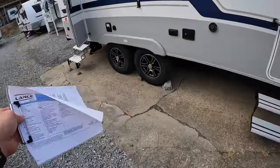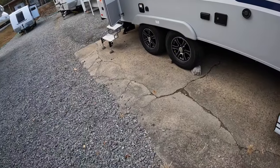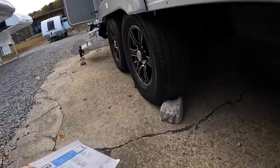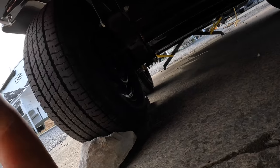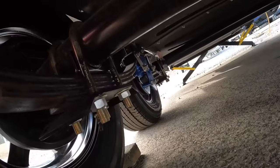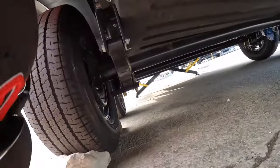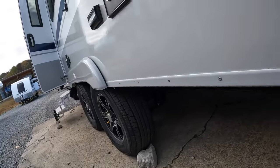Okay, as you see, different style step for the front, still good step. That's the torque lift glow steps there in the back. For some reason, Lance wants to make it insanely difficult to get to your low water drains. If you can see them there in the back, behind the tire. I don't know why they do that. That's a pain to get to.